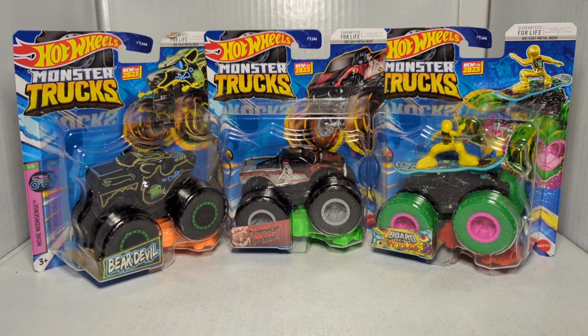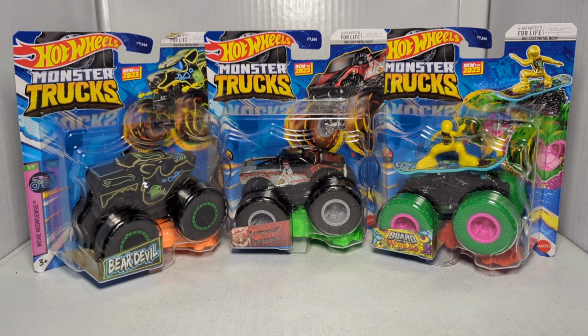Today we've got a total of 8 monster trucks we're looking at, only 5 of which we're actually going to unbox. The other 3 are all repeats, so that'll make life a lot easier for me. You're looking at 3 of the 8 on screen right now. Pretty cool stuff we got sitting here. I feel like this mix is about half and half for me. I'd say there's a couple good trucks in here, and then the other ones are just kind of forgettable.